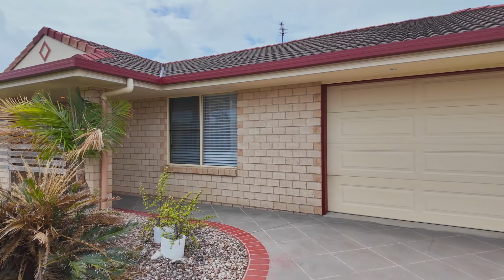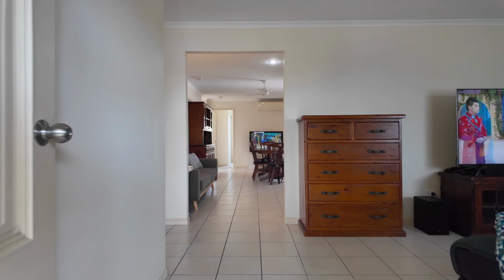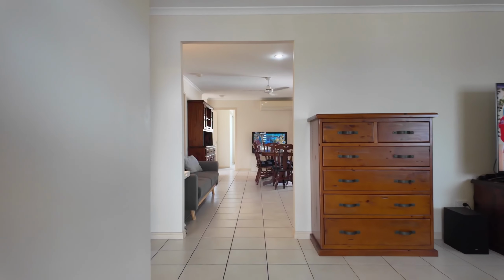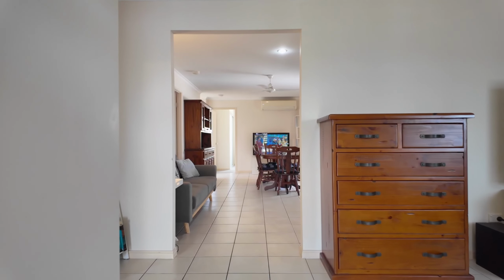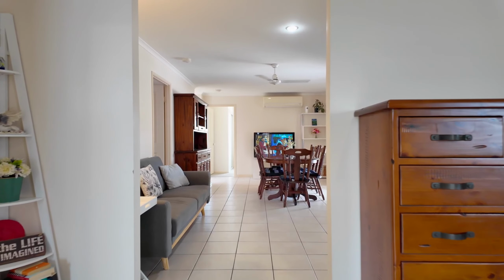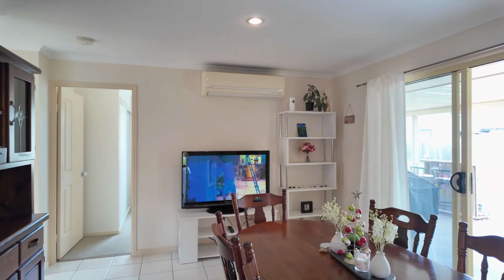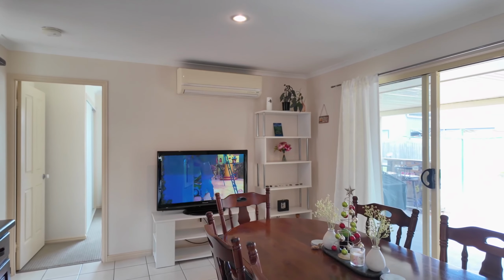Enter and be welcomed by the light-filled design with an intuitive and creative floor plan offering an abundance of space for everyone. The vast open plan living and dining area, which does include the kitchen, forms the heart of this home and also includes split system air conditioning.